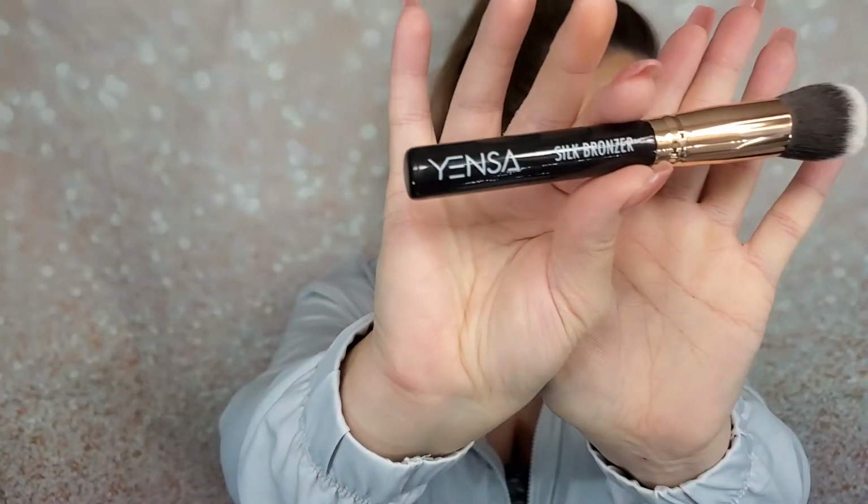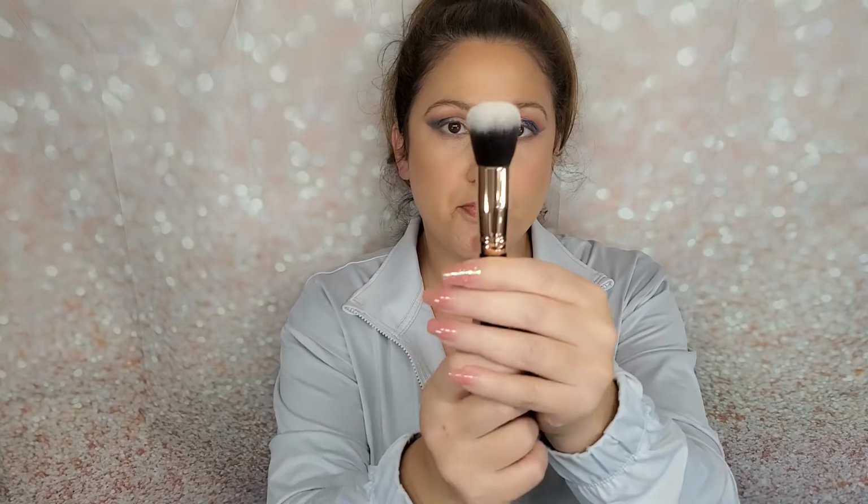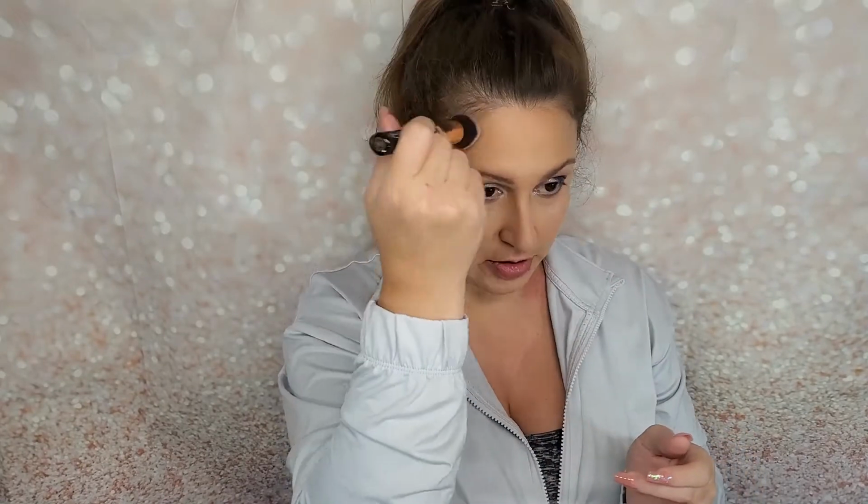And then it comes with a brush, which says Silk Bronzer Yenza. Oh, it's soft. I love soft brushes. And I like how it's not that big. It's good for getting in there and doing that little detail work of your bronzer. So let's get to the next item.